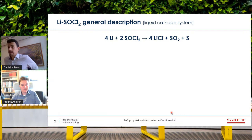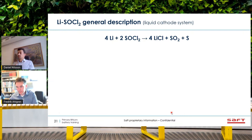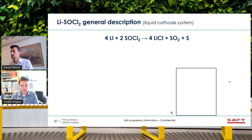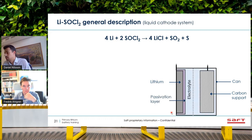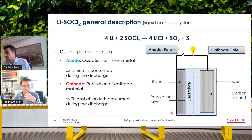Just as I said, I want to talk a little bit about the main chemistries, at least, that are being used. Of course, there's no point in going through everything in detail, but it's important to see that there are some severe differences that we might have. Here we are speaking about a lithium thionyl chloride battery.